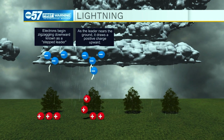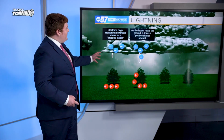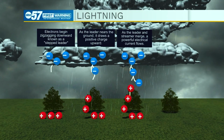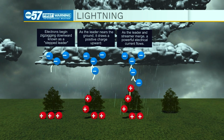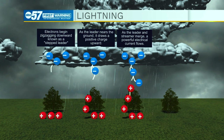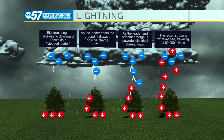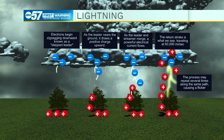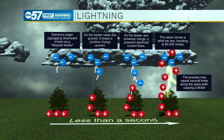These are constantly trying to connect with one another, and that will form lightning, but it takes time for this to happen. You're going to see these negatively charged blue particles reaching towards the ground and those red positively charged particles reaching up from the ground here. And they're eventually going to be meeting, creating a powerful electrical current that can be almost 6 times hotter than the sun. Now, this all happens very quickly within the span of less than a second, traveling at 60,000 miles a second. We don't see the initial connection of these positively charged and negatively charged particles, but we do see the return stroke, and this can happen within less than a second, almost a blink of an eye.